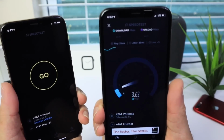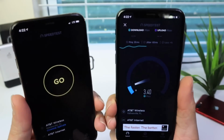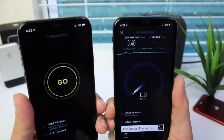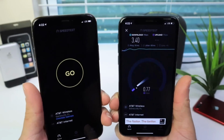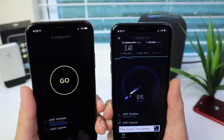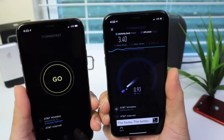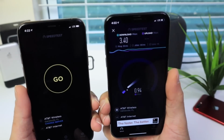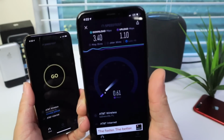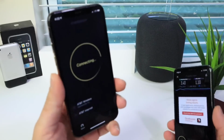As you see there, very, very poor performance by AT&T, at least in the area that I live in. That's a bit unfortunate because I've had AT&T for quite some time, and I recently moved, and it looks like the connection here is just very, very poor. We got 3.40 download speeds, and upload speeds were barely reaching 1. So there you guys have it, very poor performance of the AT&T network in the area where I live. So 1 upload. Let's do the iPhone XS here.